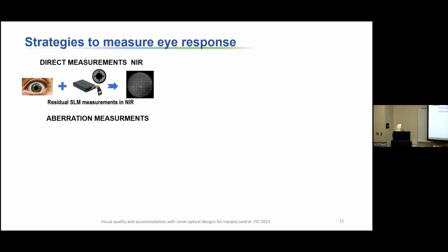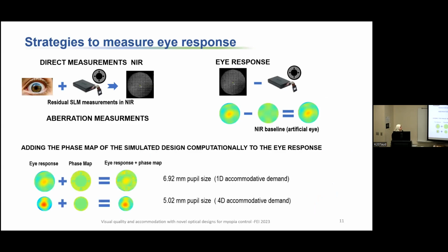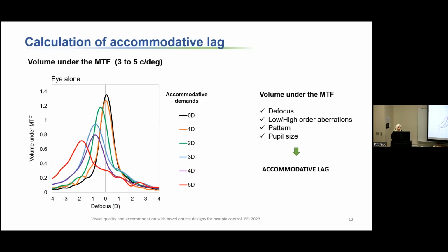So to bypass the difference between the 2 wavelengths, we subtract a baseline, so we can get the eye response, and analyze what effect the different designs that we are projecting have on the eye. We computationally combine each pattern with the eye response, and we crop it depending on the pupil size.